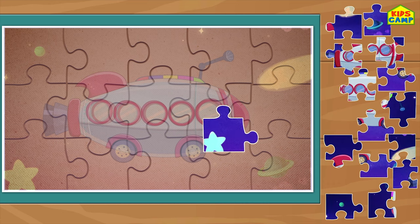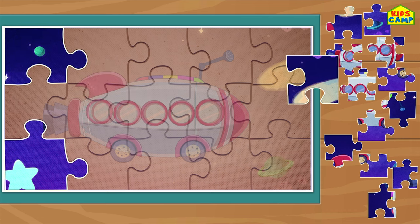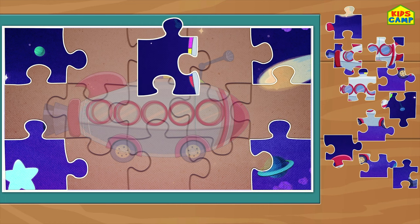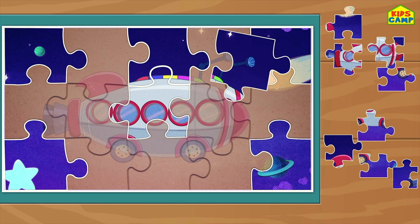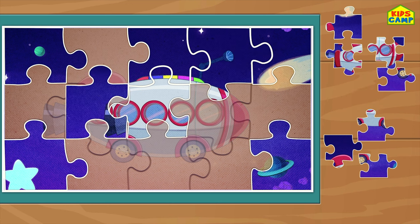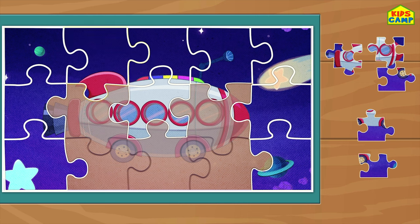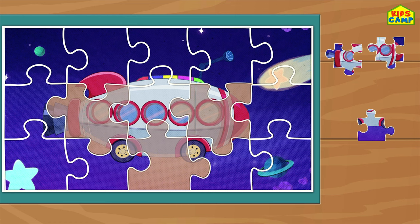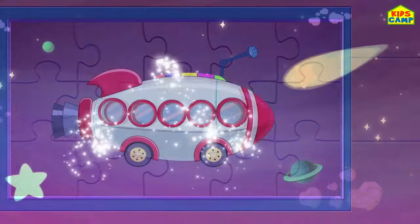Let's start with the corners! That's right! Yay! We got all the four corners! Almost done! Just a few more to go! Perfect! A few more pieces! Wow, this looks so good! And the last piece! Our spaceship is completed!